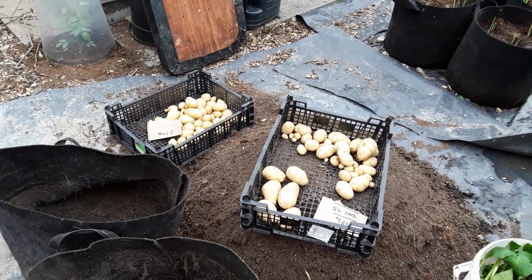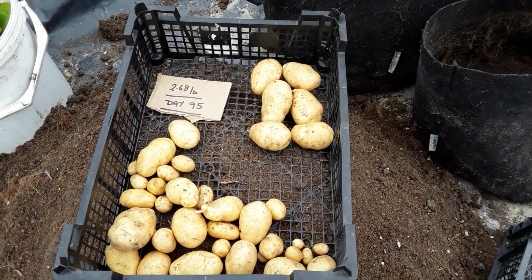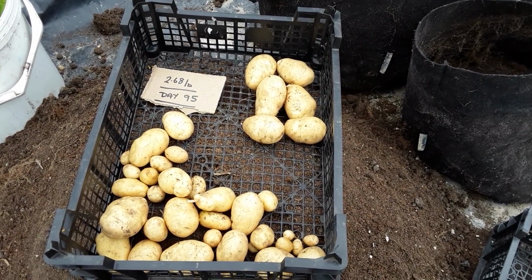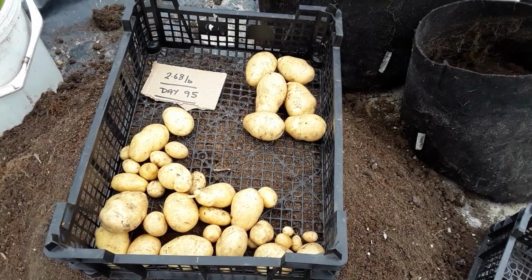I did two more potato reveals. So we're on day 95. Last time it was day 80. I think it was 1.3 pounds. So we have sort of doubled.